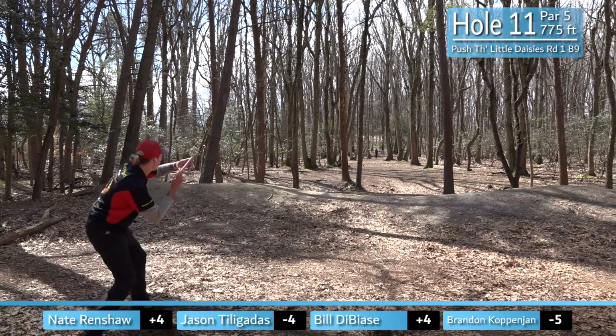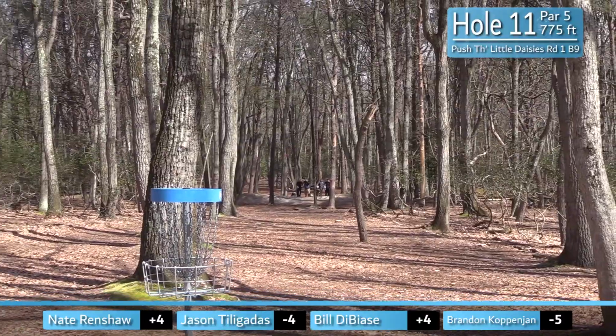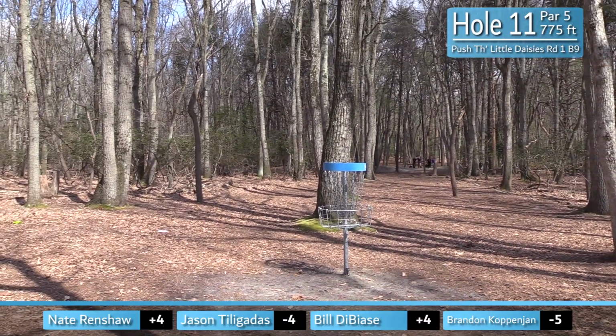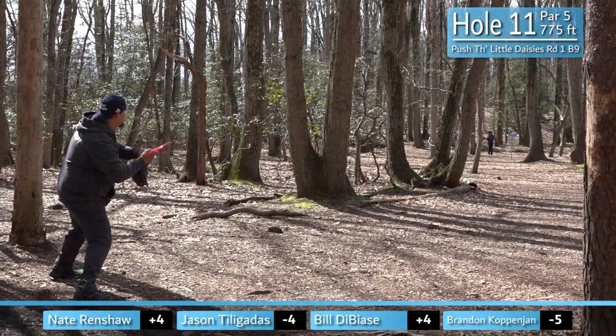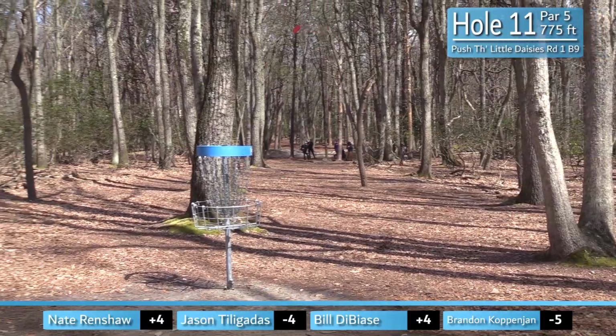And this is Brandon's third shot, so pretty much right where you want to be. Nice stable flex forehand. Gets a pretty favorable non-skip. Kind of catches the base of that tree, slows it way down. And he'll have a pretty easy look for his birdie.